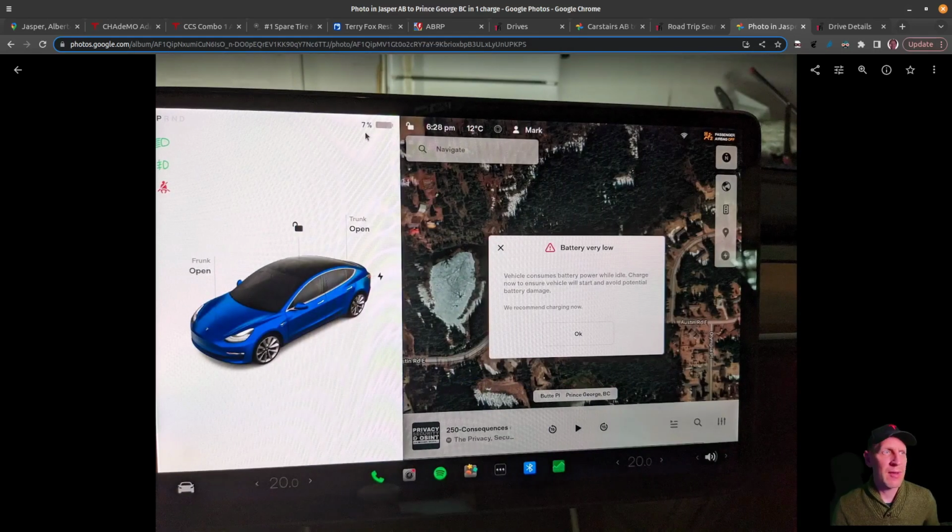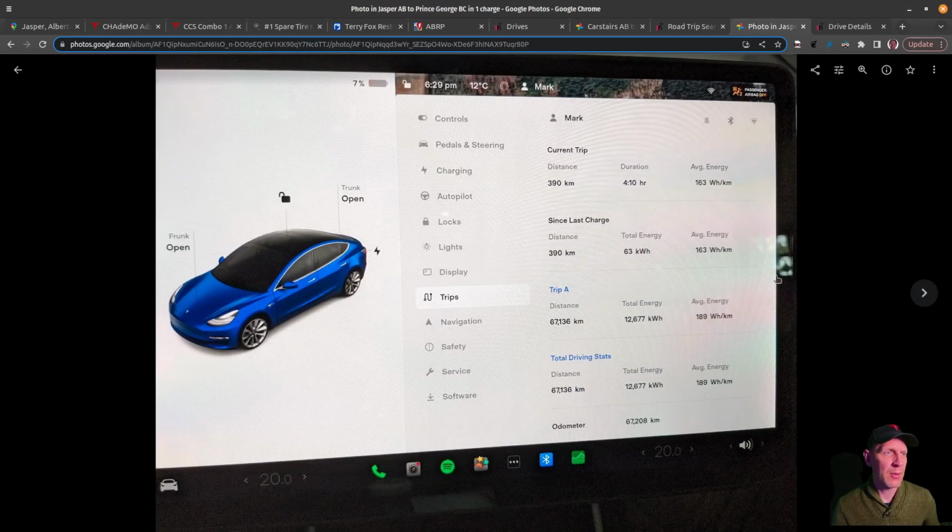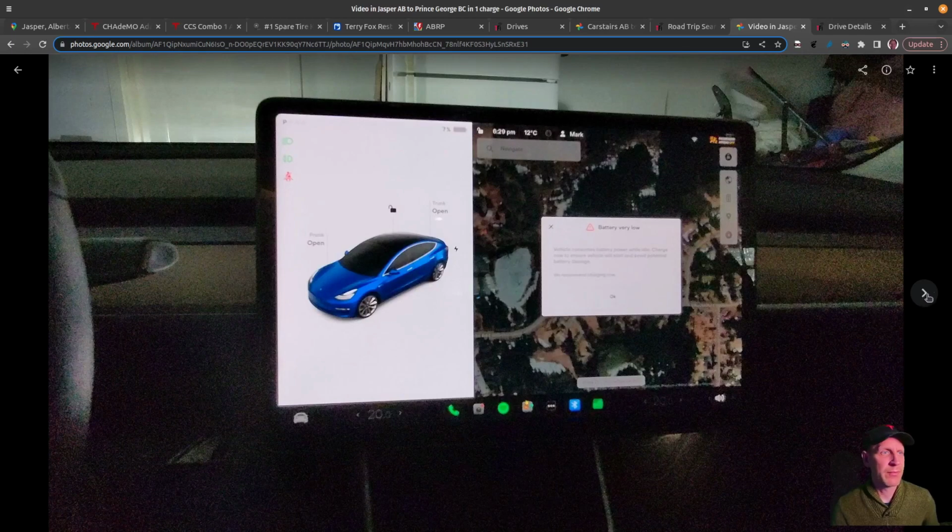And here I am arriving home with 7% charge. So I made it pretty comfortably. It all worked out. Here are the stats. So I drove 390 kilometers, took 4 hours and 10 minutes. Average was 163 watt hours per kilometer, which is pretty efficient, again, because I was doing the speed limit. And so yeah, it worked out all fine, and plenty of buffer with 7%, at least for me.